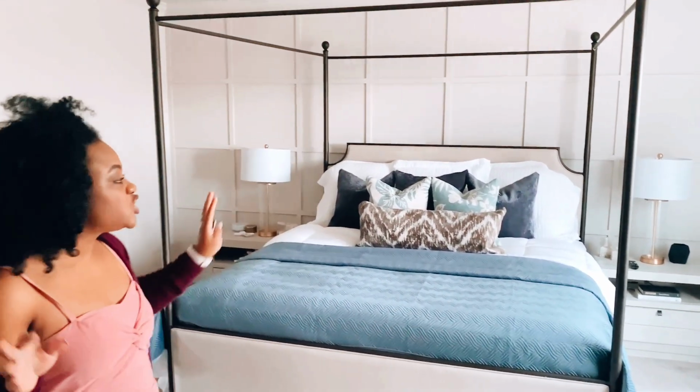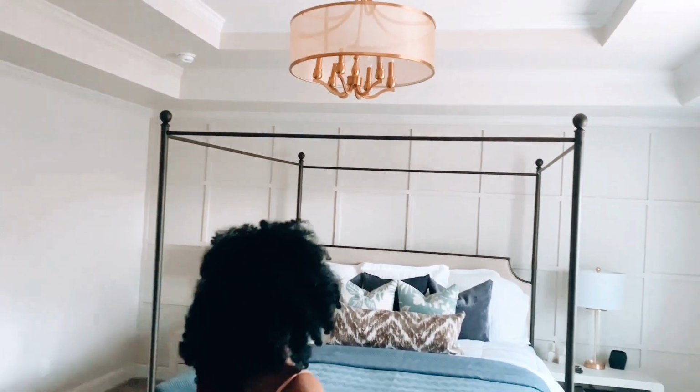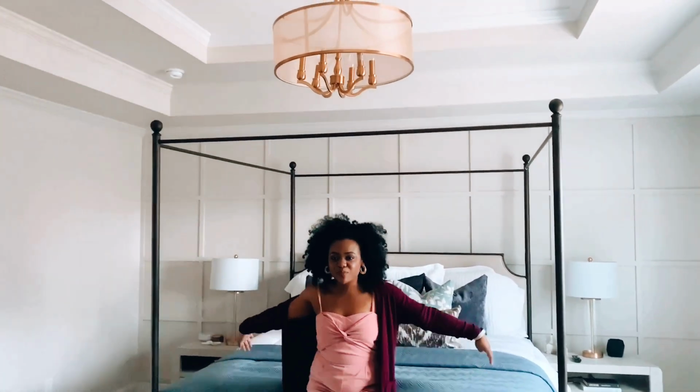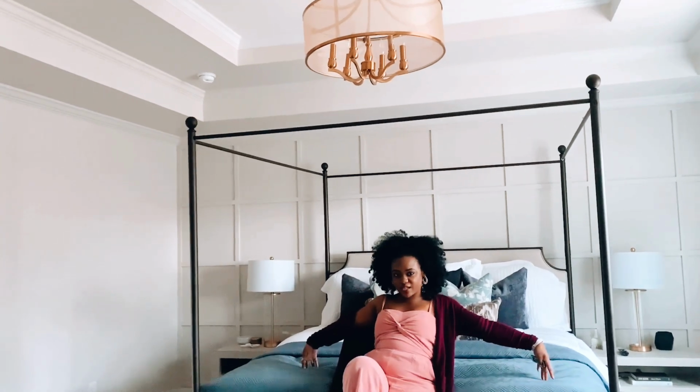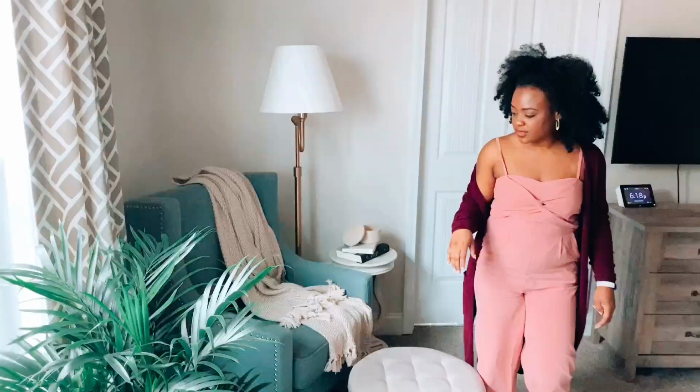We love our light fixture. We have a new bed frame, this beautiful canopy bed that I love so much. It makes me feel like a queen of my castle, you know?